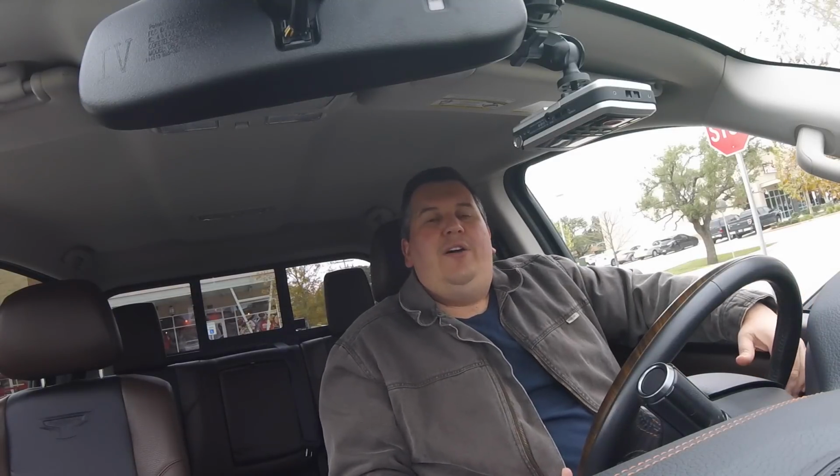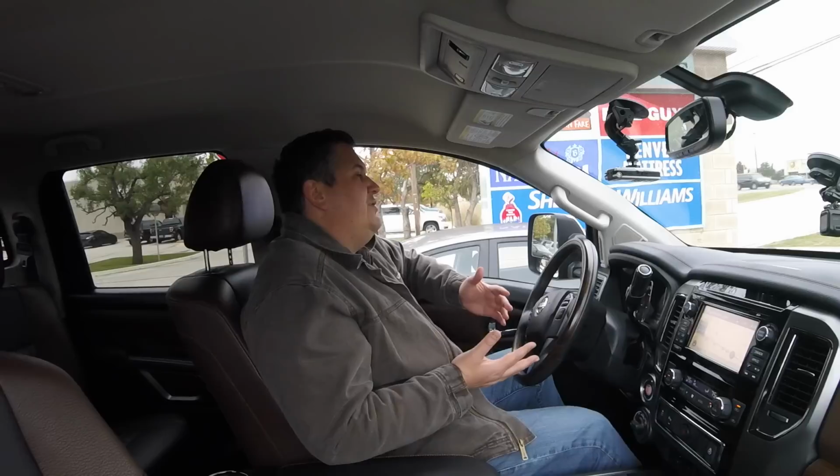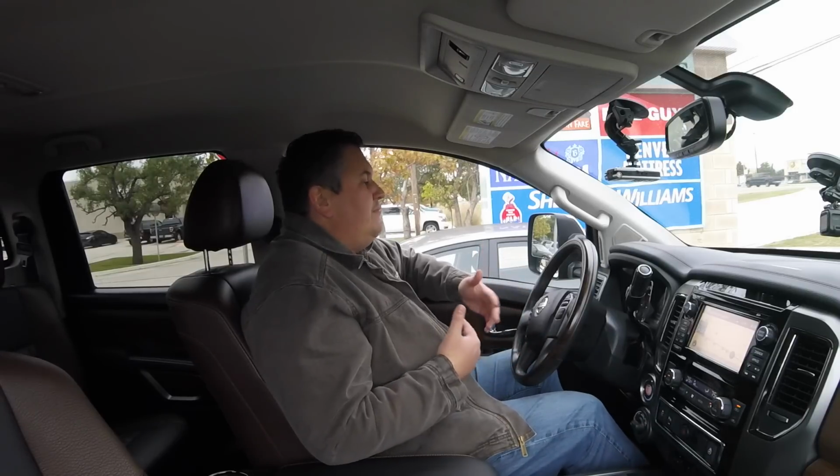So while the bed has more features in the Nissan Titan than the GMC, the interior of the GMC has a few more features than the interior of the Titan. So it is a trade-off for the $2,000 difference.